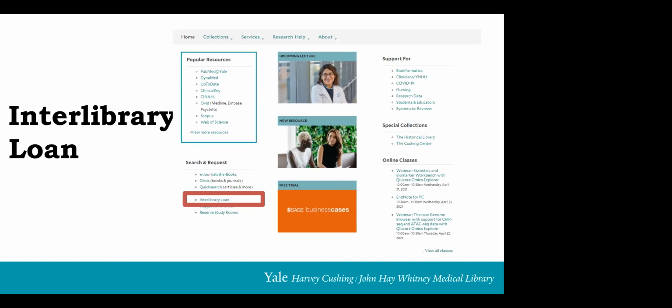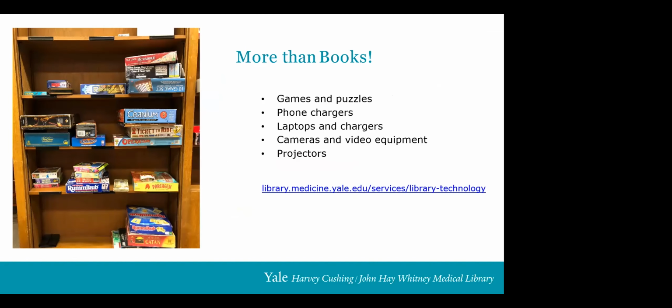And we've already discussed our interlibrary loan, but you can access it directly from our main website here. And same thing, you would sign in by NetID or by your hospital username and password.